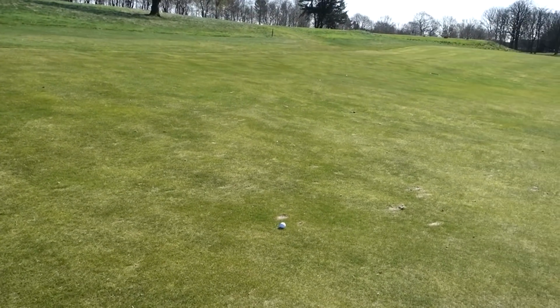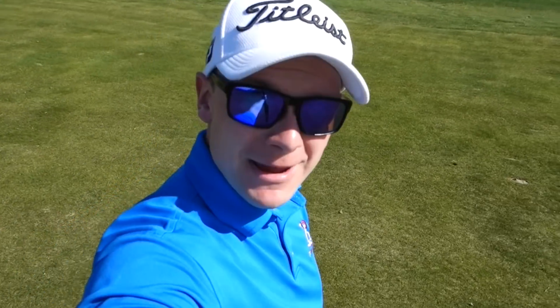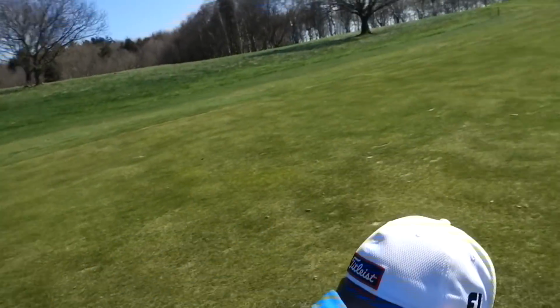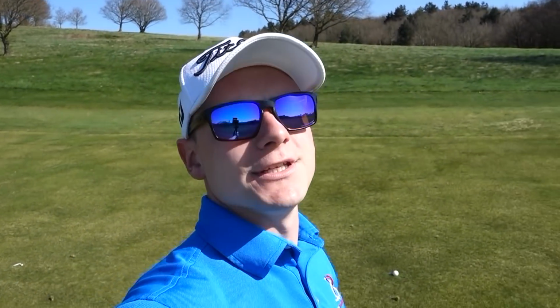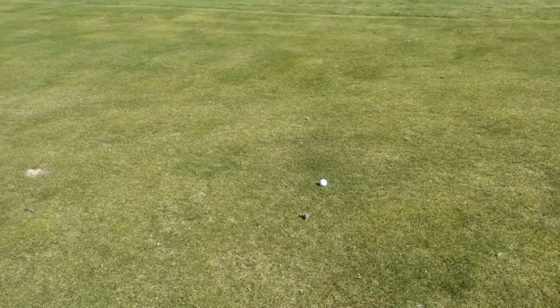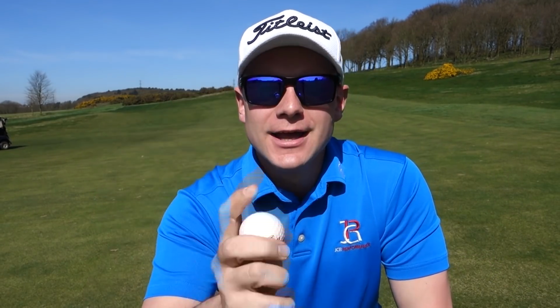So really interesting here, we have a big difference. Got one here and one just up there. And the ripped TopFlight, I'm not over exaggerating, I hit this ball so well, is here. Now let's pace it out. 1, 13, 14, 15, here. So on the driver test, a horrible necky fade with the Pro V1 has gone 13 or 14 yards further than an absolutely munched TopFlight. If you're using a TopFlight, you're robbing yourself of distance.